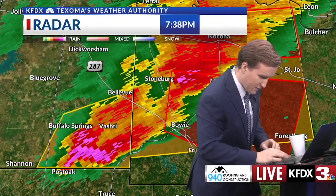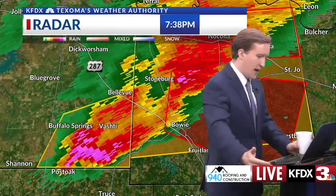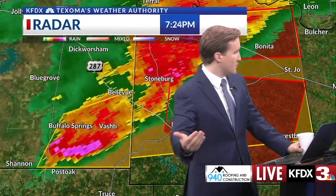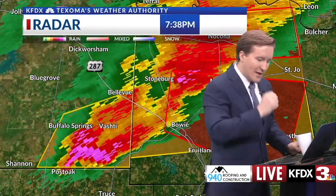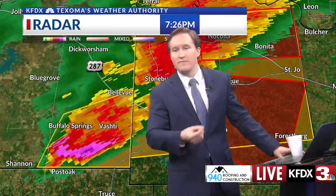So, new information: we still don't have anything confirmed on the ground. We have wall clouds being reported on these storms. Earlier, of course, we had that tornado warning for the tornado observed near Bellevue, but we haven't seen anything confirmed since. We just don't have a lot of spotter information. I think a lot of that is because there's quite a bit of rain around these storms too. Even if you can see the wall clouds, sometimes it's hard to pick out the difference between the rain or maybe a funnel that's coming down.